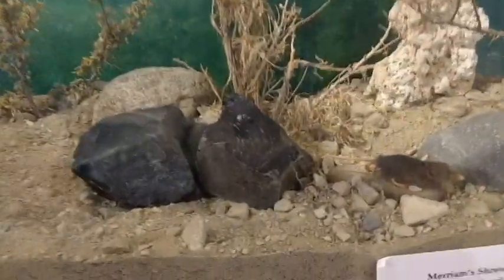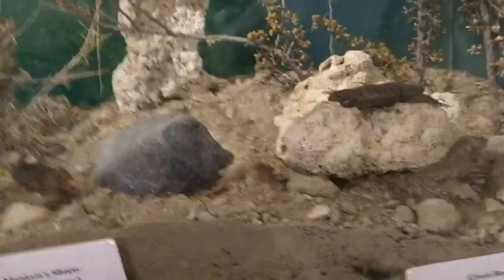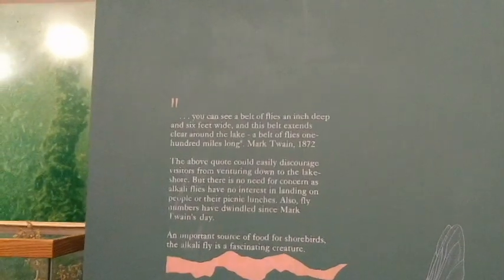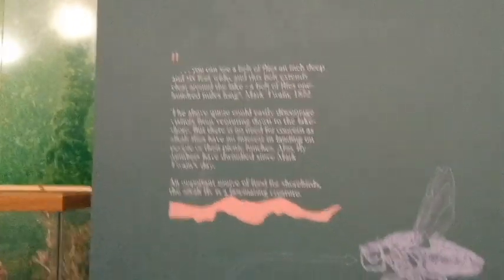Merriman's shrew, that little guy down there, and lizards. Flies that walk under the water. You can see the belt of flies, each deep and 6 feet wide. This belt extends clear around the lake. Here's what they look like.